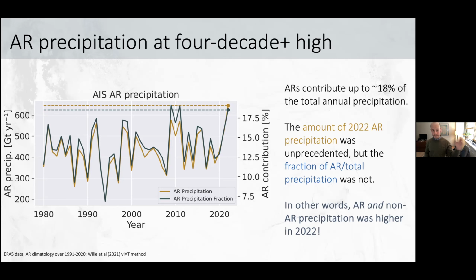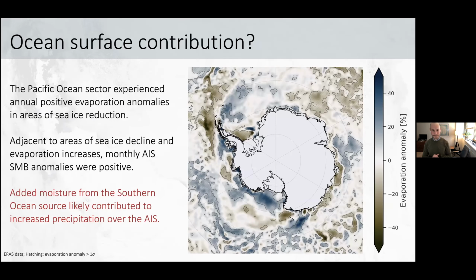If we look at the spatial patterns of ARs, but also EPEs, we know that ARs were an important component of that moisture flux to Antarctica. Yet if we look at this blue line here, which is showing the fraction of the AR to total precipitation, this was not quite unprecedented. What this means, in other words, is that both ARs and non-AR precipitation were higher in 2022. And so that raises the question of what else could this be?